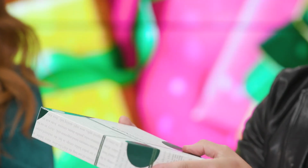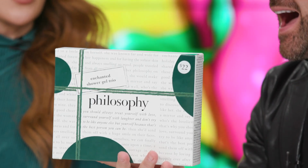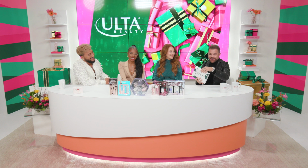And you know what's so cool about their packaging? Throw a bow on it, it's done. It looks really good. It's beautiful. You don't even have to wrap it. Just put it under the tree. You just sign the to and from and you're good to go.